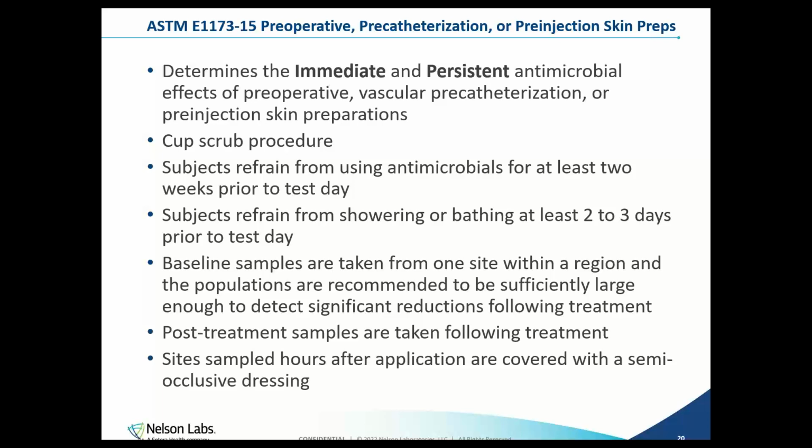Subjects refrain from using antimicrobials for at least 2 weeks prior to the test day. Subjects refrain from showering or bathing at least 2 to 3 days prior to test day. We want the bacterial populations on those skin sites to be as high as possible, just so that we can actually detect reductions from them. And it helps to simulate the worst case scenario that healthcare personnel could encounter with a patient that comes in for any types of these procedures.